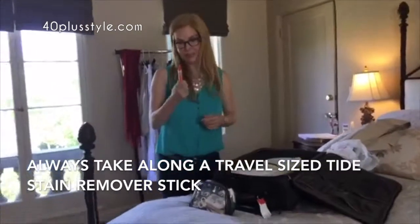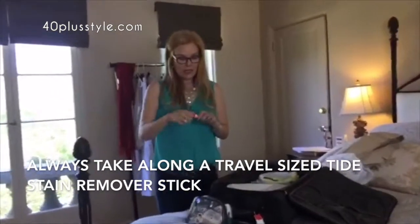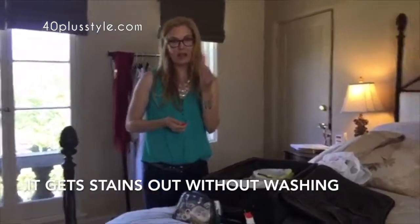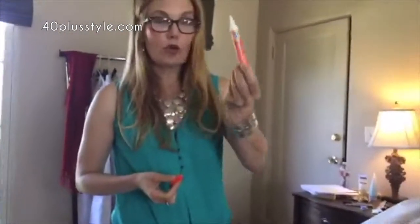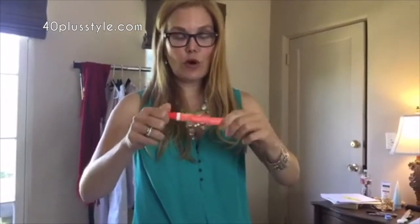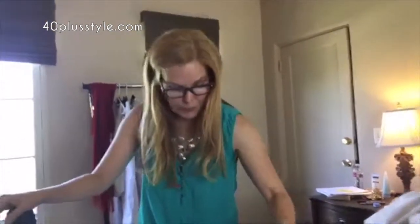Don't forget your Tide to-go stick. I'm wearing a lot of white, so I would not leave home without a Tide to-go stick. These are great. You can find these at the drugstore, you can find these at the grocery store. I always keep them. Make sure you have one for emergencies.